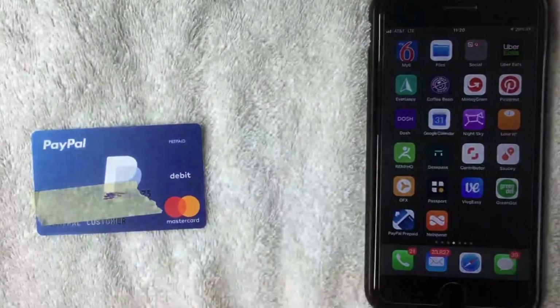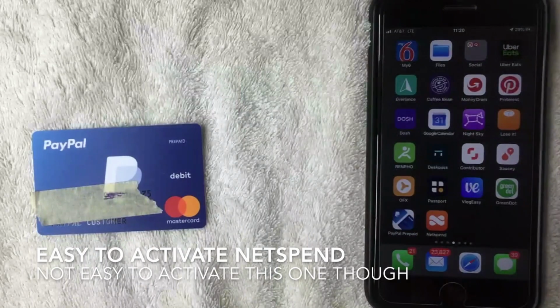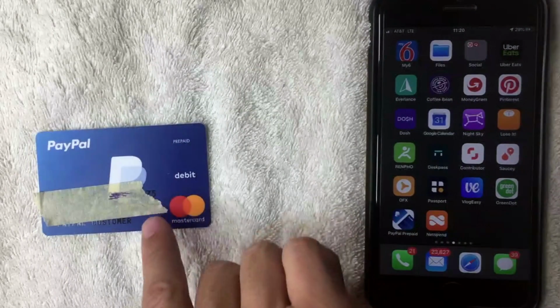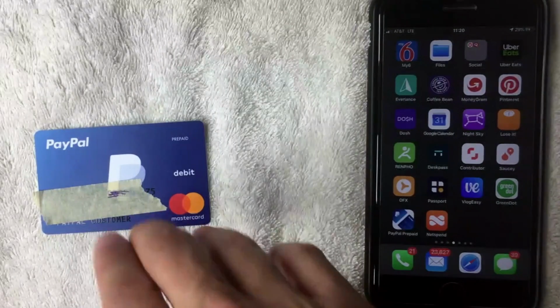And when I got a prepaid card through NetSpend, it was really easy to activate. Actually, it only took maybe 2 minutes to activate. Although activating the PayPal prepaid debit card has been really awful. In fact, it's not even activated as I'm doing this video.